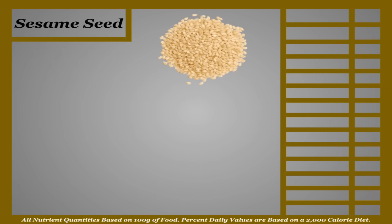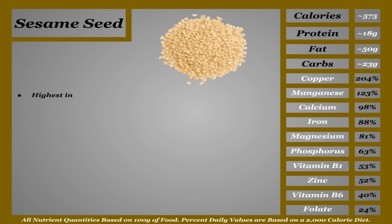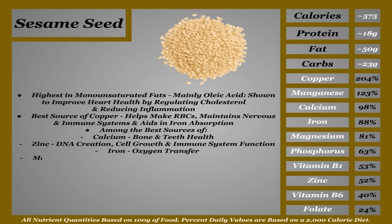Sesame seeds are a higher caloried seed with a more impressive micronutrient profile. They're the highest in monounsaturated fats on this list, mainly oleic acid, which is shown to improve heart health by regulating cholesterol and reducing inflammation. Sesame seeds are notably the best source on this list of copper, which helps make red blood cells, maintains nervous and immune systems, and aids in iron absorption, and are among the best in calcium, zinc, iron, and manganese.